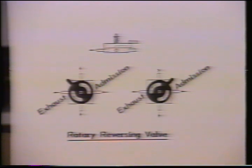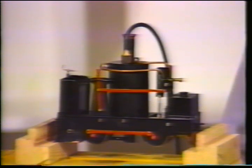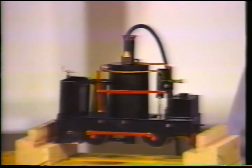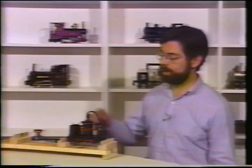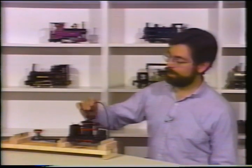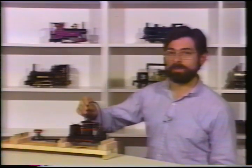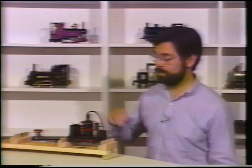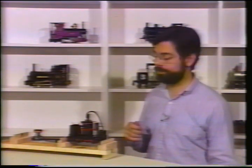Why don't we take a look at a couple engines who use this system, and you can see perhaps a little better how it actually works. This is a model of a small vertical boilered British locomotive that runs on one single acting oscillating cylinder. Now coming out the top of the boiler here is a line that's connected to an air compressor. You can run your steam engines under compressed air to make sure the valve gears are working properly, the valves are set right, and all the mechanics are in good order.